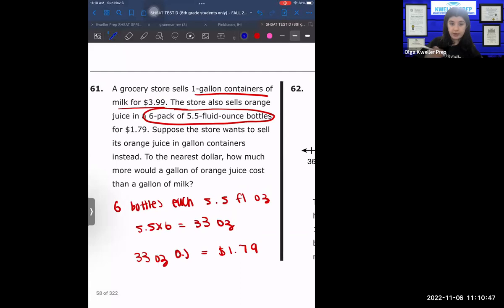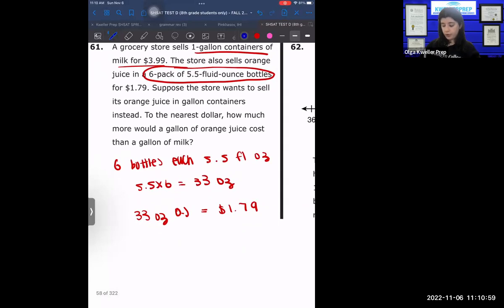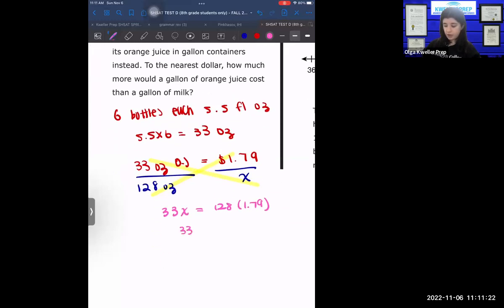So next we need to know how many ounces are in a gallon. So this is a conversion you guys have to know. We should know that in 1 gallon, there are 128 ounces. So now we're gonna set up a proportion. We're gonna say, okay, 33 ounces cost $1.79. How much does 128 ounces cost? This is gonna be our x. And with any proportion, we do a little cross multiplication like this. So to solve this, we're gonna get 33x is equal to 128 times 1.79. You're gonna get 33x is equal to 229.12. And then we have to divide both sides by 33.